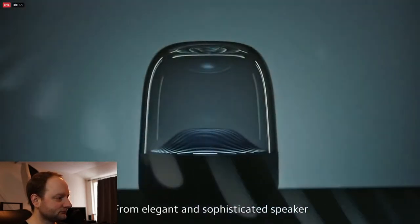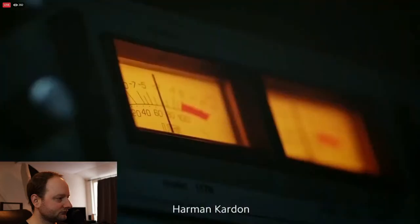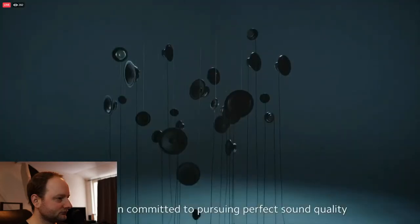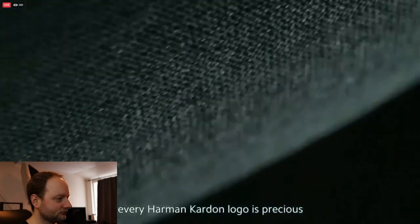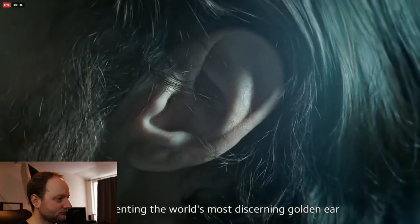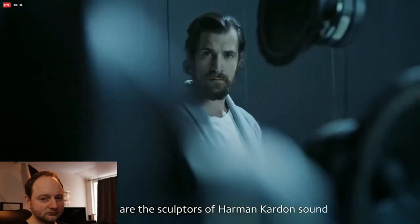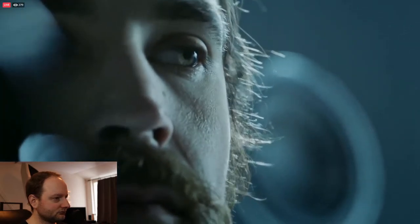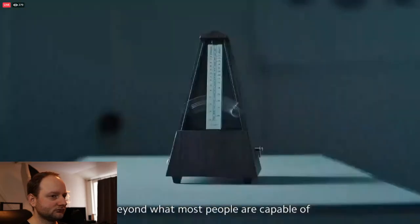From elegant and sophisticated speakers to the simple splendor of luxury automobile sound systems, Harman Kardon have been committed to pursuing perfect sound quality for 67 years. Every Harman Kardon logo is precious, representing the world's most discerning golden ear. The noting and adjustment of each and every detail. They are the sculptors of Harman Kardon sound, with the ability to discern individual sounds beyond what most people are capable of.